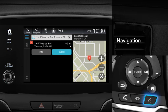Then, just press the Talk button and say Navigation, and then Go Home. And you're on your way.